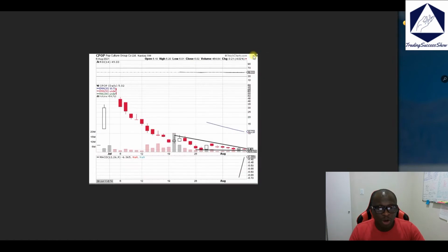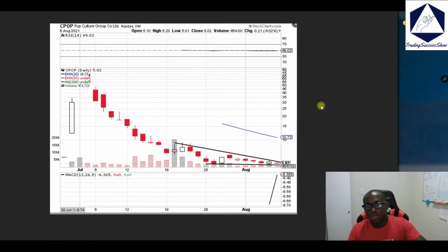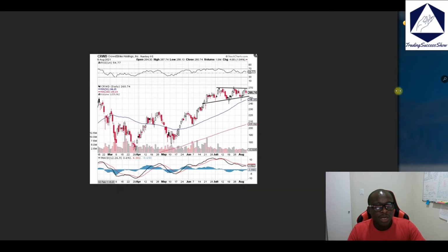Now let's get to CPOP. Keep an eye on this one. This is a long-term hold for me, as price is back down to the IPO level on CPOP.